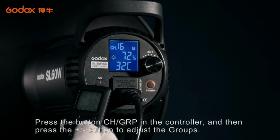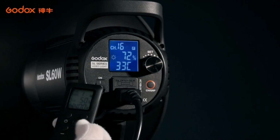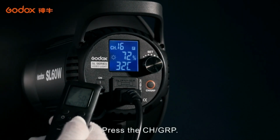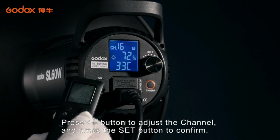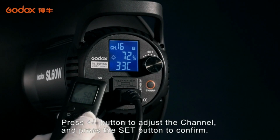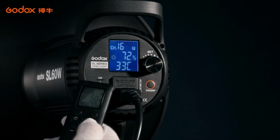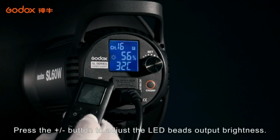The Godox SL-60 watt light is designed to be compatible with Bowens S-mount light modifiers and accessories, allowing you to customize it to your needs perfectly. Moving this light around the set won't be a problem because of its light and compact design. It is powered by an AC adapter for continuous use. The Godox SL-60 watt light is perfect for people who are looking for an affordable but versatile light source.